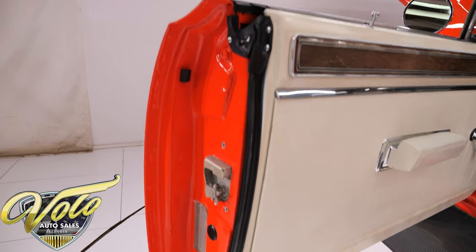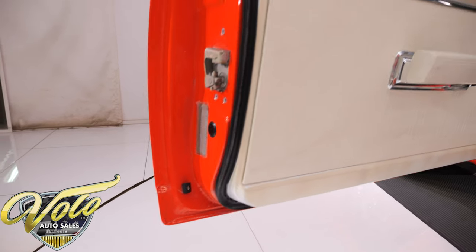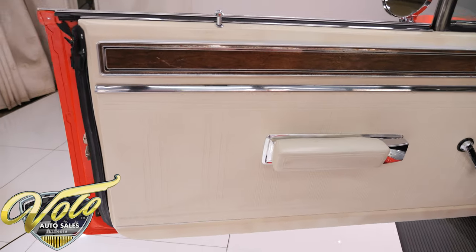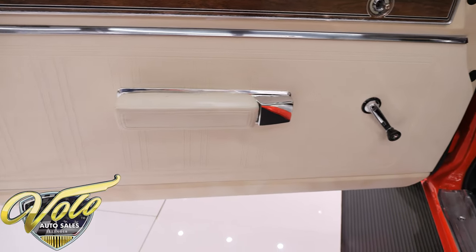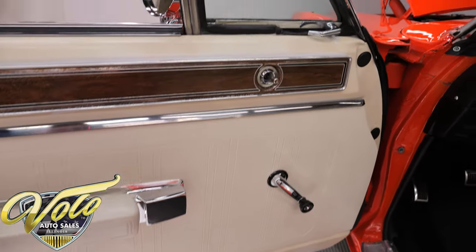Door jams are painted nice. The bottom of the doors are rust-free. Weather strips are replaced. Door panels, armrests, that was replaced. The wood grain trim shows a little bit of age. That's original.